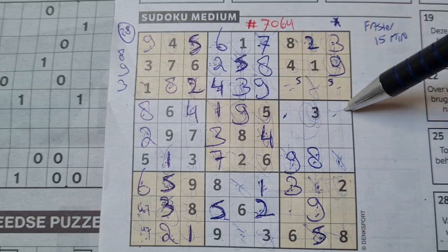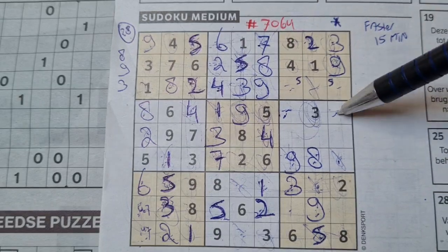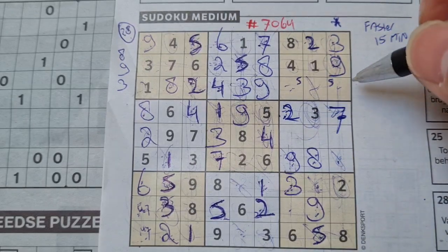Two missing numbers in this row. The 2 is missing, the 3, the 4, the 5, the 6, and the 7 is missing. 2 and a 7. We have a 2 in this last column, so no 2 there. 2 should be here, and the 7 goes there.